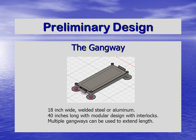It is 40 inches long overall length, and also has a modular design similar to what we were trying to do with the boat bumper. We have a tubular and key slot type of interlock on opposite ends of the gangway. Now what happens here is that there's a keyway designed into the forward section of the gangway and a modified tube at the other end, so that it slips into the keyway at a 90-degree angle, but then once the plank is lowered, the tube locks into that keyway, and now they act more or less as a single unit. Multiple gangways can be used to extend the length.